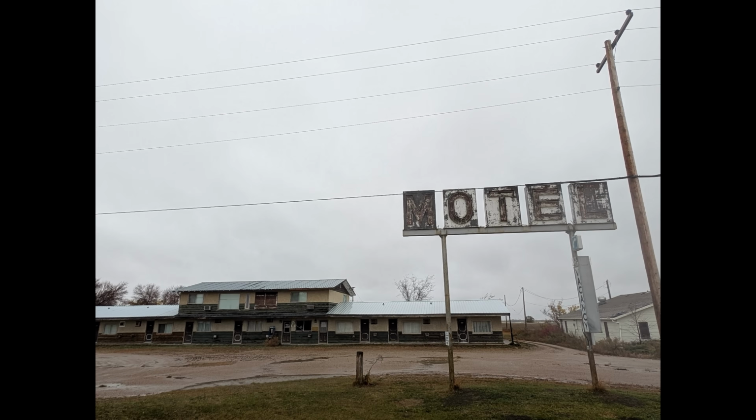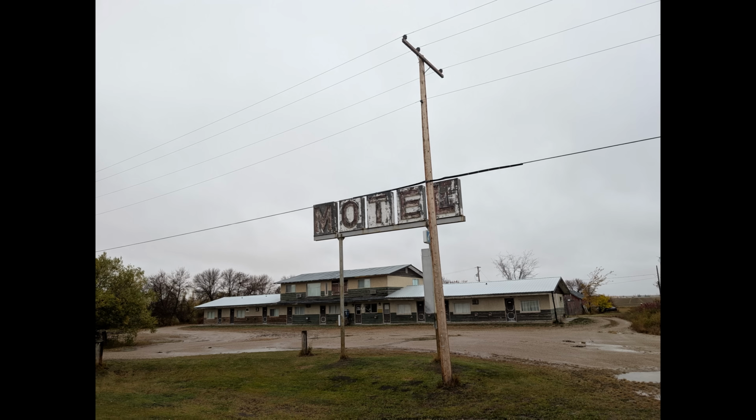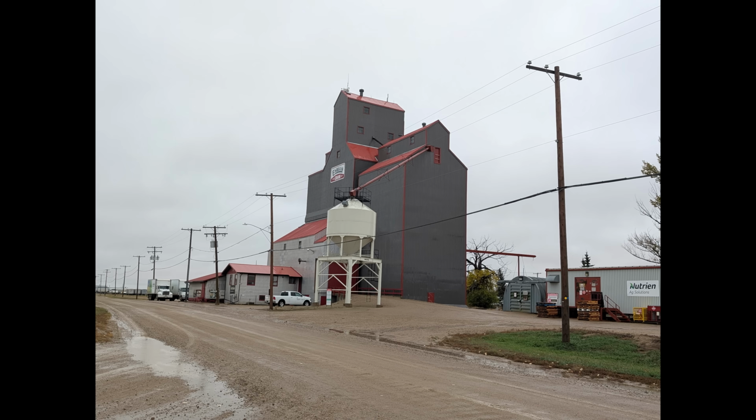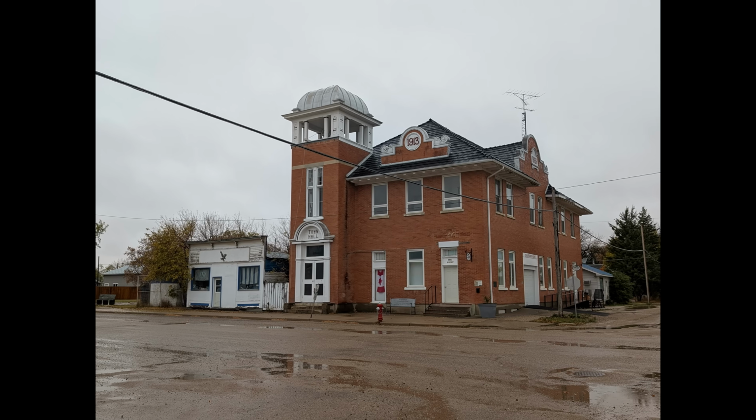Continuing our tour as we work northwest up towards Saskatoon along the Louis Riel Trail is Craik, incorporated in 1907. And as you come into town, you come across this classic motel with this excellent sign with all sorts of great patina, and it's one of the few times in a town where the grain elevator isn't the highlight. I mean, don't get me wrong, it's a nice grain elevator painted in this unique gray color, but the highlight of Craik is the town hall.